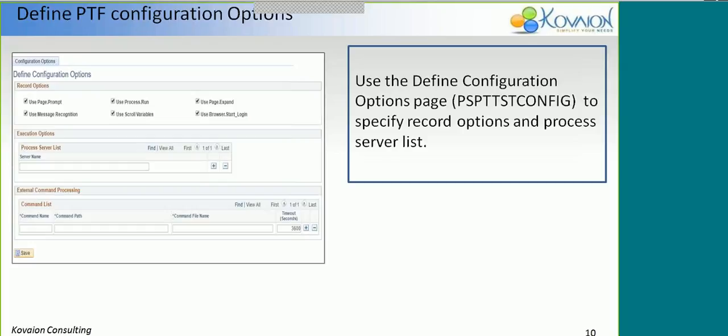Instead of using the menu navigations and all those, we can directly navigate to the page by enabling this page prompting. And next, process run. By enabling this, we can run the process without navigating to the process scheduler. Instead of clicking through the process scheduler process, in a single step we can execute the process from the process scheduler.